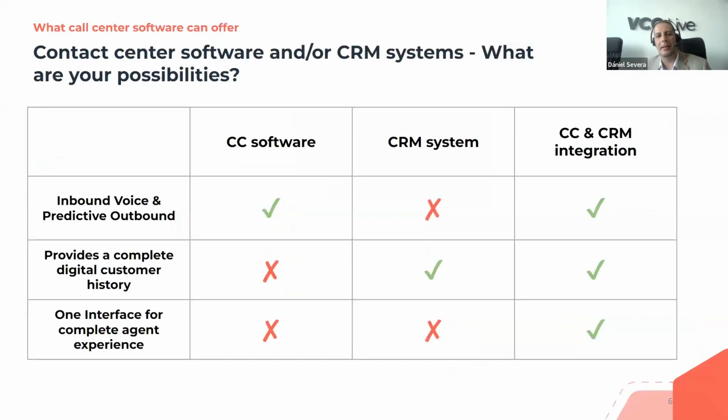Okay, I think this matrix is pretty straightforward, but let me tell you a few sentences about this. As you can see, and I'm pretty sure that you know, a contact center software is designed for client communication on multiple channels, not just a voice channel, but also chat, social media, email, or even SMS. It was designed for this, so it has to be better than a CRM software.